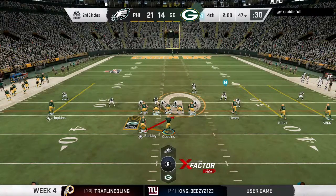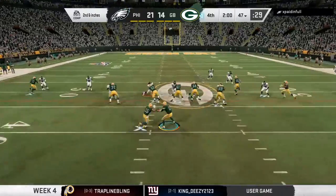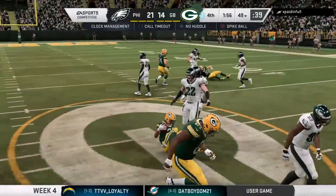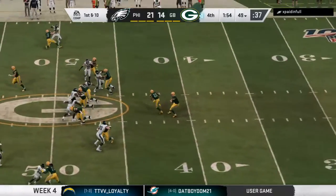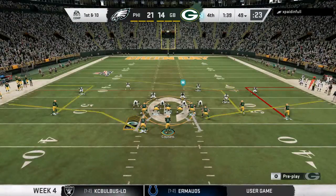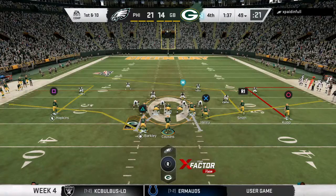And let's see what they've come up with offensively after having time to talk it over. On second down, here's Barkley. And he'll be brought down just shy of midfield at the 49-yard line. 2 yards, good enough for a first. The drive continues as they search for a tying touchdown. Here's 1st and 10.